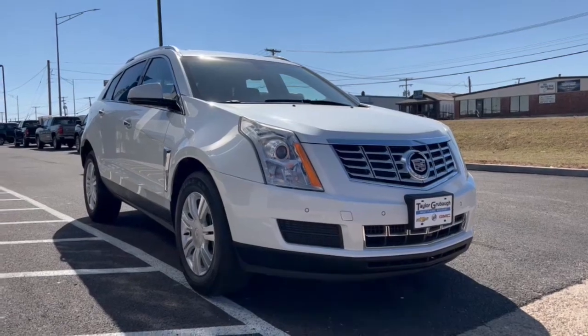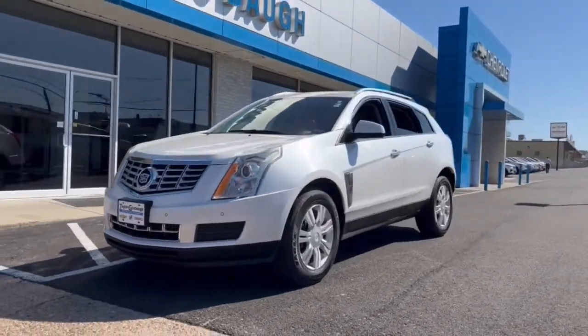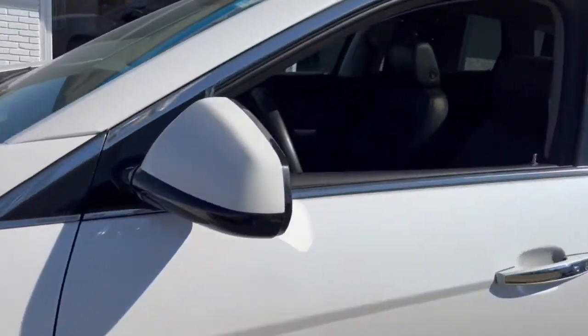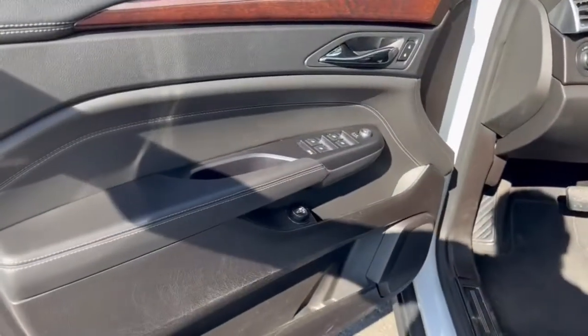Enjoy the view of this 2015 Cadillac SRX. This vehicle is an outstanding buy with fewer than 70,000 miles on the odometer. This vehicle delivers the best of sporty styling and modern efficiency. Confidence comes standard thanks to driver-focused design, state-of-the-art safety features, and a premium feel.